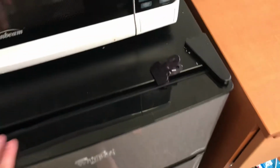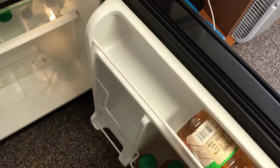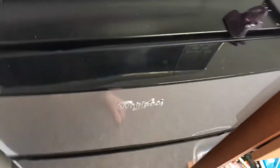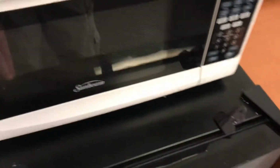Vacuum cleaner and umbrella right there. This here's my little mini fridge. Forget the capacity on it. I think it's around 4 cubic feet, if I remember right. There's a tag in here somewhere. Currently there's just drinks in here. The freezer, I don't think there's anything in there right now other than the ice tray.